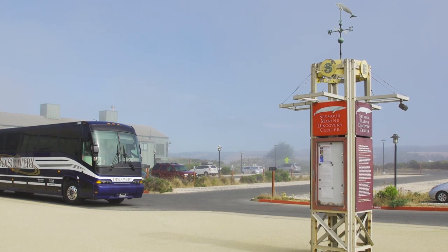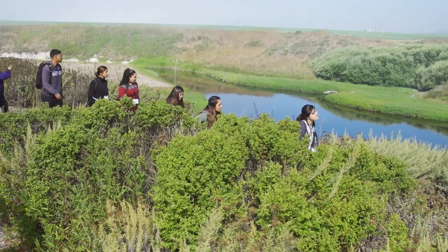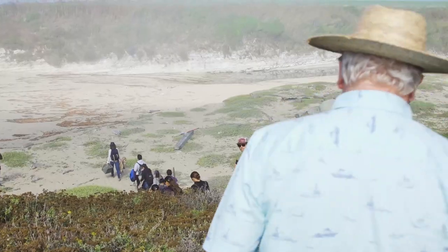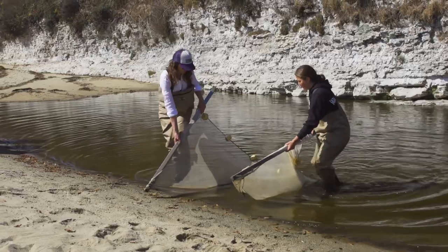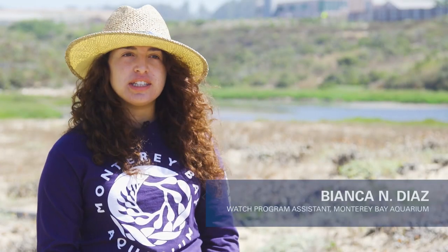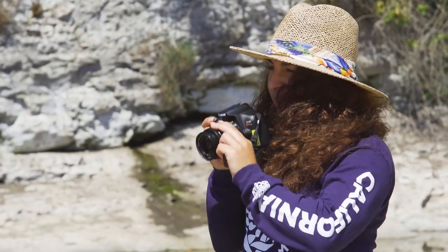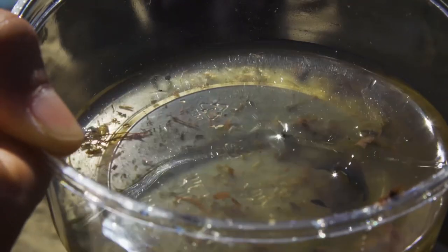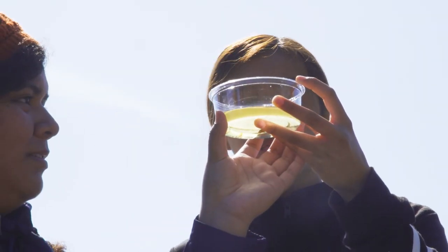Every year, the Watch Monterey Bay Aquarium program, students and staff come to Younger Lagoon to explore and learn from such a secluded place. A big part of the program is figuring out your testable question. Notice how they're swimming? One of my biggest roles is paying attention to what sparks their interests and what makes them come alive when they're looking at all of the different things at Younger Lagoon.